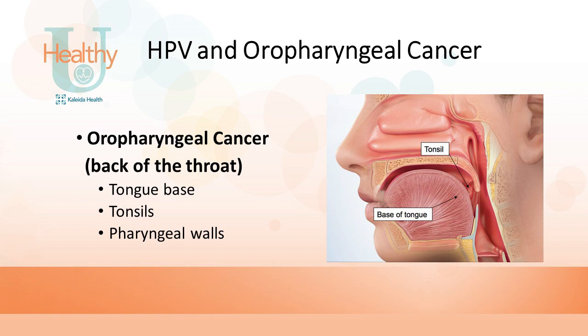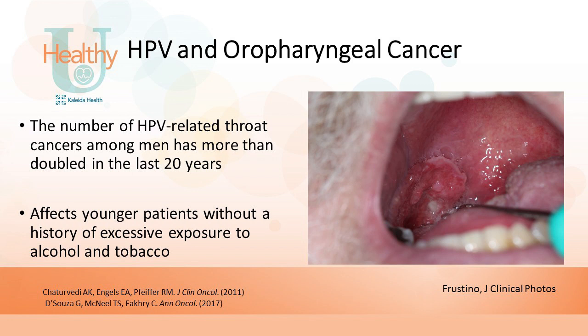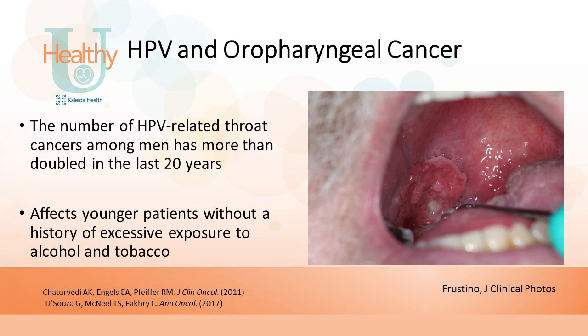This cancer is on the rise. This is when the cancer is present in the base of the tongue, the tonsils, or the pharyngeal walls, or the back walls of the throat. The number of HPV-related throat cancers among men has more than doubled in the last 20 years. There is now an epidemic of HPV-related throat cancers. This is affecting younger patients without a history of heavy alcohol or tobacco use. Alcohol and tobacco were traditionally the most common risk factors for head and neck cancer. Now we're moving toward HPV as the cause of oropharyngeal cancer, with over 70% of oropharyngeal cancers linked to HPV.